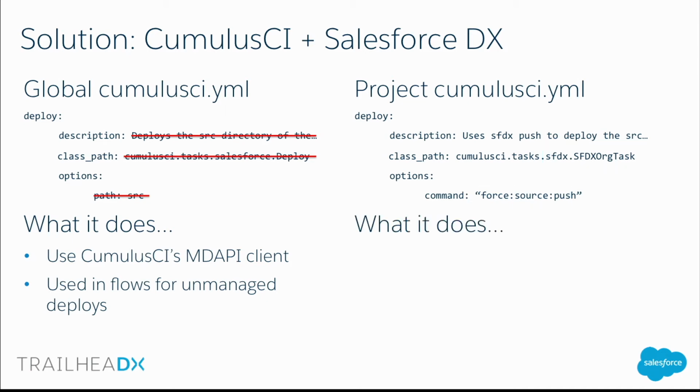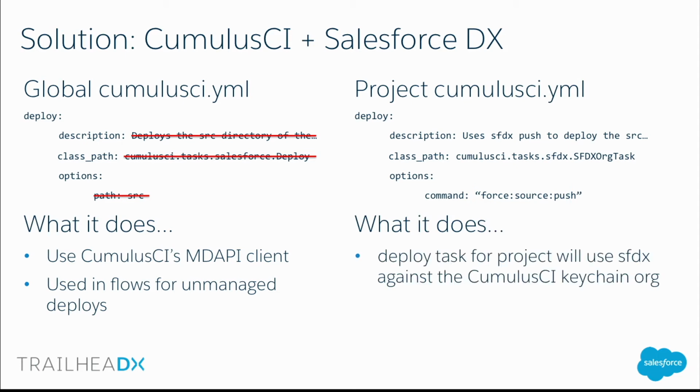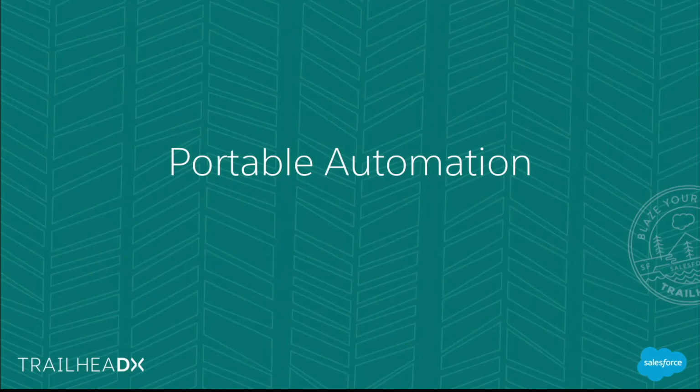What that will do is that every time somebody runs the deploy task now, it's going to call SFDX force source push instead of using our built-in stuff in Cumulus CI. So you can swap out individual tasks in your project flows incrementally as you want to, and where it makes sense for certain projects, but maybe not for others. And as I said, it's essentially Salesforce DX with all the dependency management of Cumulus CI built in.